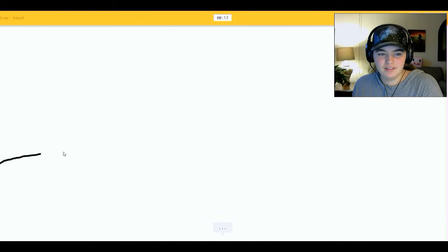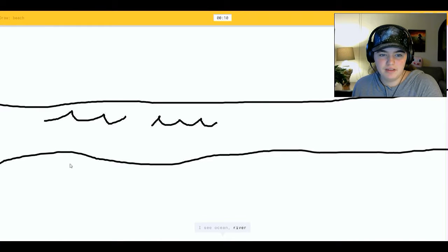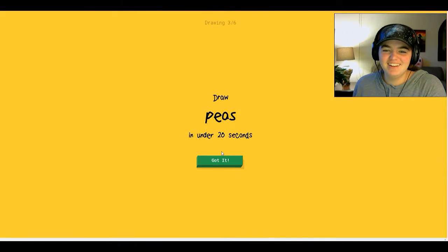Okay, beach. Go like that. The AI sees line, canoe, the waves, ocean, river, crocodile. It's supposed to be a beach. No, it's not a crocodile. It's beach. There we go. It's a beach.